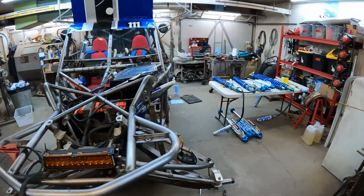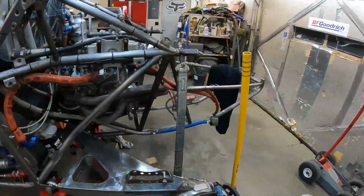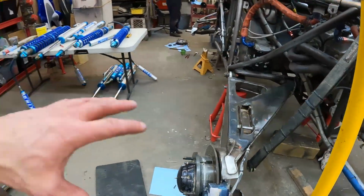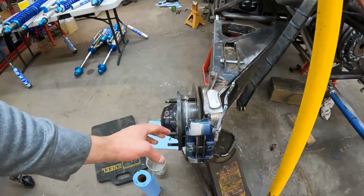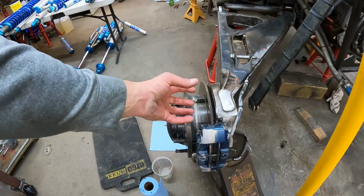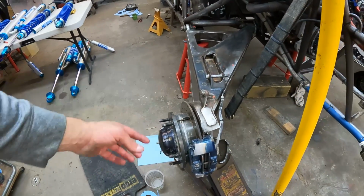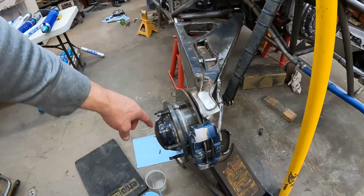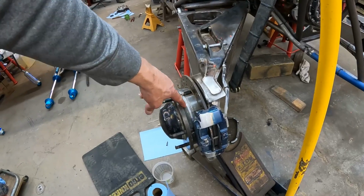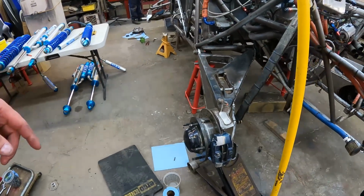So let's get back here. Kind of the same deal on this. If you remember, we'll have to take the caliper off, and then we'll take the bolts for the CV off, and then that hub assembly will come apart. And if you remember, in this car, to get the CV joint out farther to get more axle length, the CV is actually what the car rides on, the outer CV joint. So let's get to taking that apart.